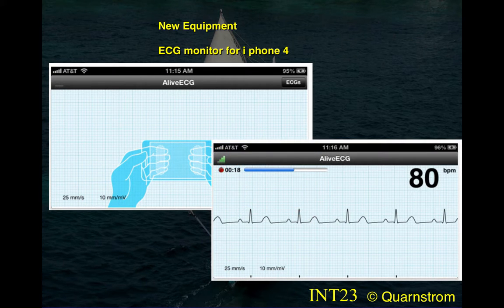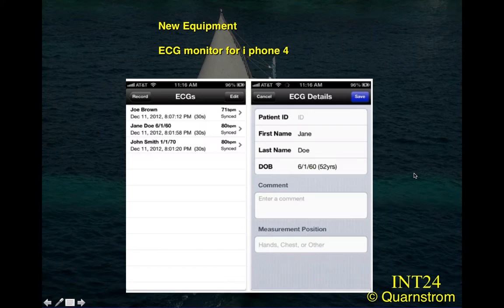And an idealized tracing here, if a person was completely relaxed, and you can see the aspects. Here's our P wave, our QRST, and here's our T wave of repolarization. And it tells you what their pulse rate is. And you can enter the patient's name.